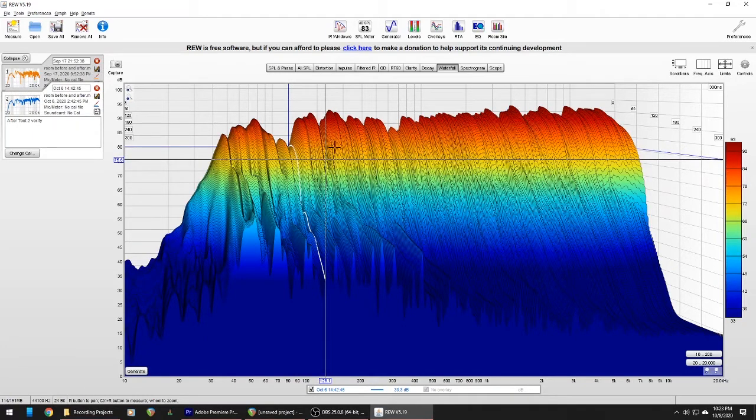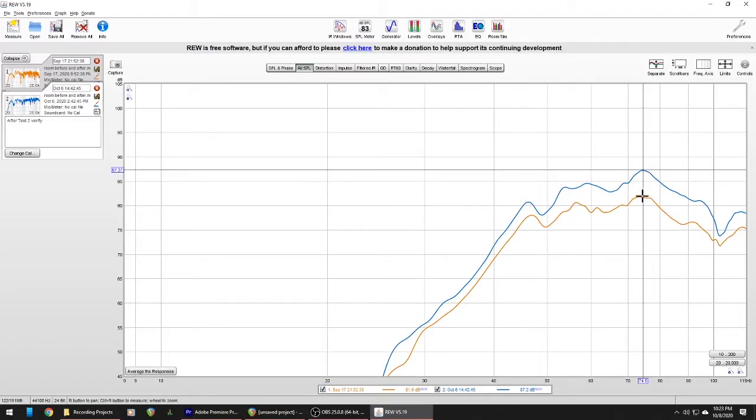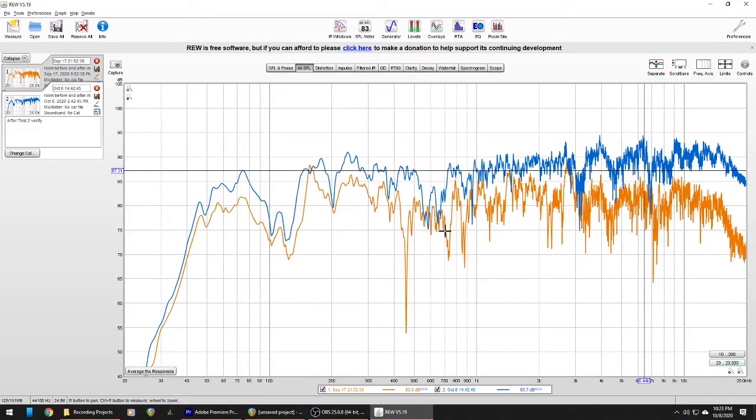75.6, so we gained 5 dBs pretty much across the spectrum. So it is more focused. In fact, if we go to all sound pressure levels, you can see at 74.5 hertz, we went from 81.78 all the way up to 87.21. That's a pretty significant gain. Now, if you go from 2 to 20,000 hertz, that shows you big differences.